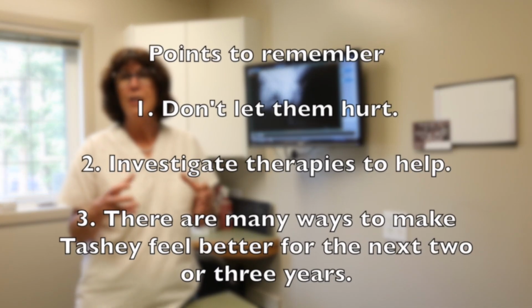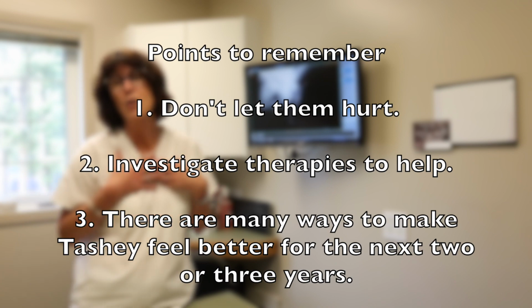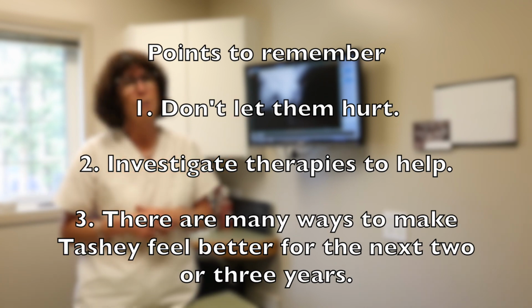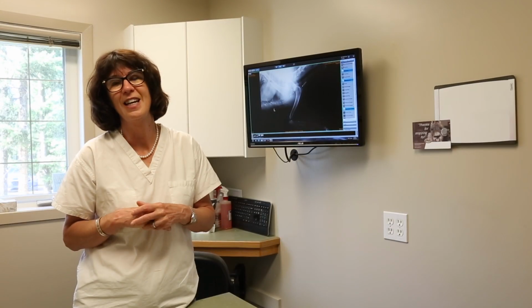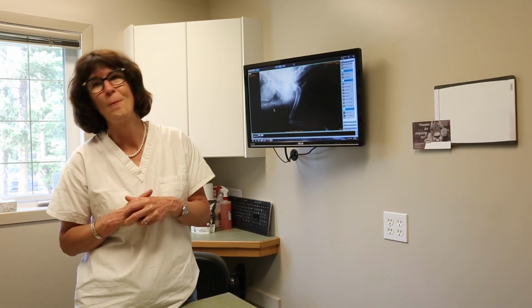X-rays are a good start. In some instances though, we need to go to a CT scan, and in this case we do refer, but we certainly got lots of information on Taishi today, and we have many ways to make Taishi feel great for the next 2 or 3 years, I hope.